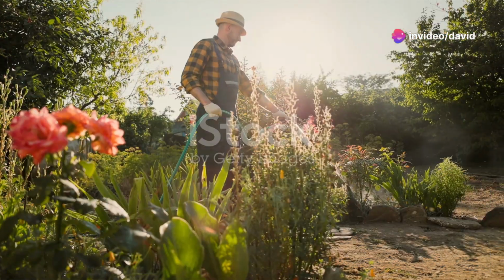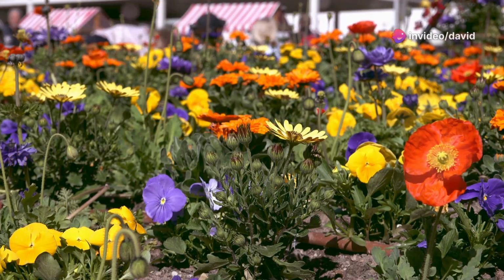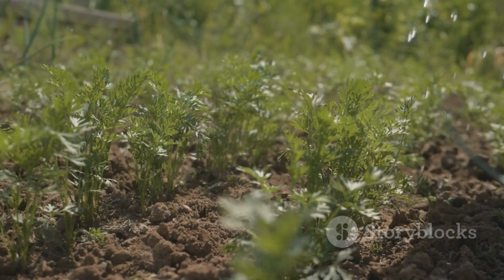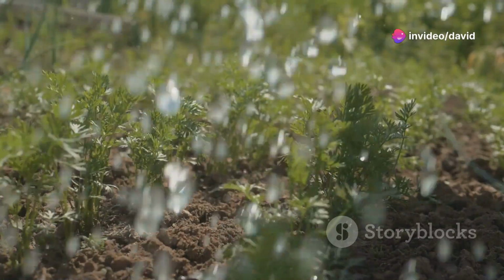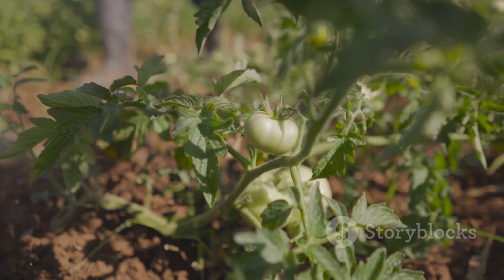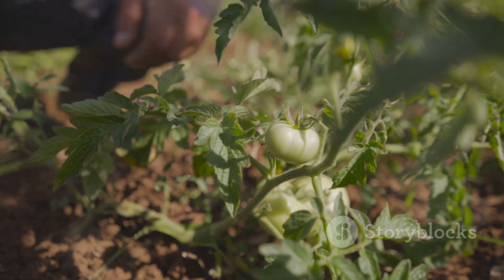Summer is a time for nurturing, for tending to the fruits of our spring labor, and reveling in the abundance of nature. Watering becomes crucial, especially during hot, dry spells. Water deeply and less frequently, aiming to soak the soil to encourage deep root growth. Mulching around plants helps retain moisture, suppresses weeds, and regulates soil temperature. Keep an eye out for pests and diseases, taking action promptly to prevent them from taking hold.